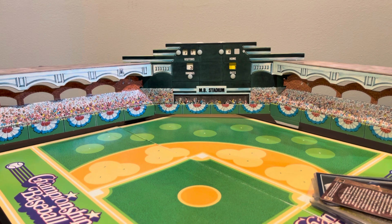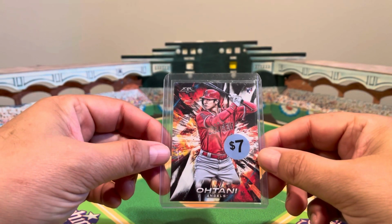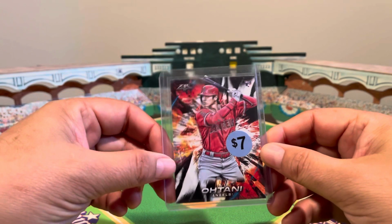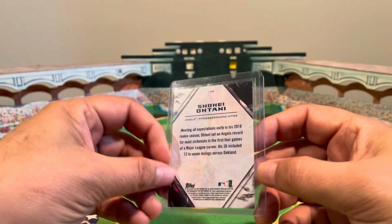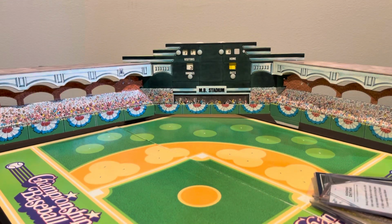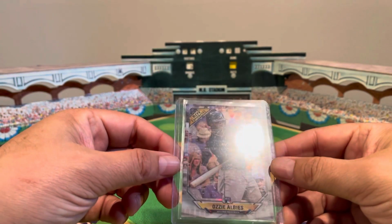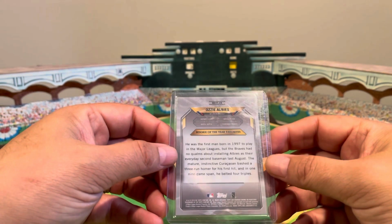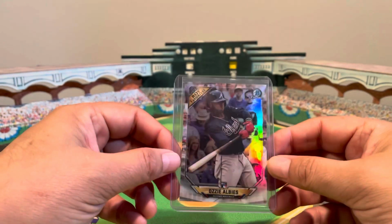And a couple recent ones to round up. I got a Shohei Ohtani Topps Fire rookie card. Shohei's going crazy right now, so I like this card. It's a pretty cool look to it. It is a rookie card, and Shohei rookie these days is a pretty good thing. Got an Ozzie Albies Bowman Chrome Rookie of the Year Favorites refractor kind of card. So rookie Ozzie Albies, I think, is a good thing. I love the shine on that one.